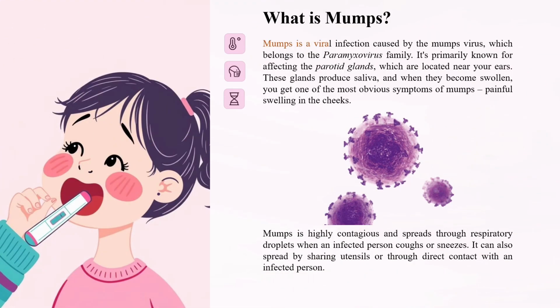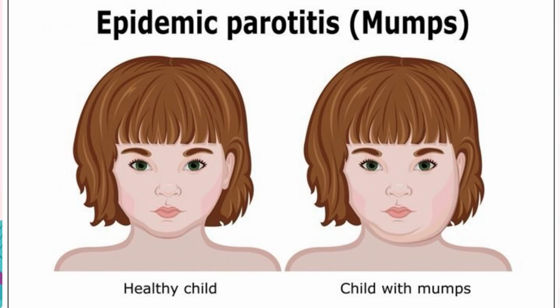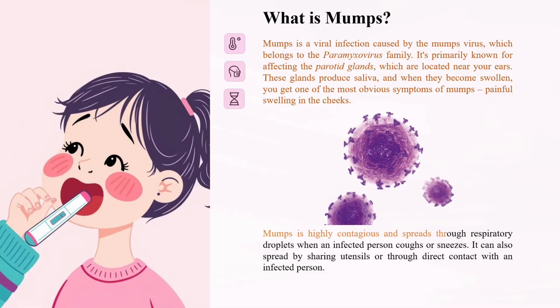Mumps is a viral infection caused by the mumps virus, which belongs to the paramyxovirus family. It's primarily known for affecting the parotid glands, which are located near your ears. These glands produce saliva, and when they become swollen, you get one of the most obvious symptoms of mumps: painful swelling in the cheeks. Mumps is highly contagious and spreads through respiratory droplets when an infected person coughs or sneezes. It can also spread by sharing utensils or through direct contact with an infected person.